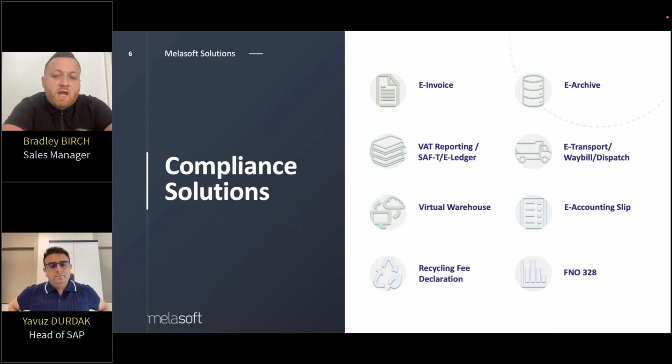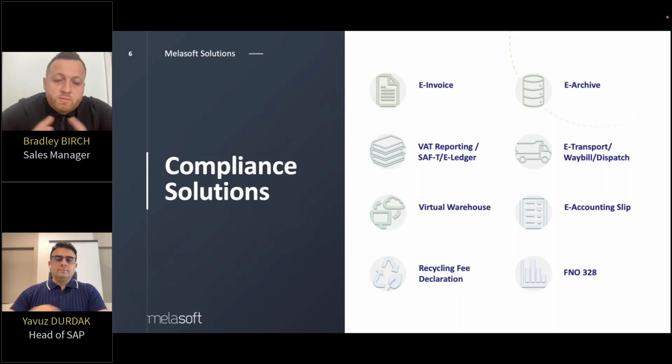On this slide, specifically, Melasoft has a variety of compliance solutions. On the screen, you can see what we offer. This one's about e-invoice. We do e-invoice products, we do e-archive, we do VAT reporting and SAF-T. These are quite popular at the moment in Romania. We do e-transport and dispatch. We also do virtual warehouse, e-accounting slip, recycling fee declaration, and FNO 328.